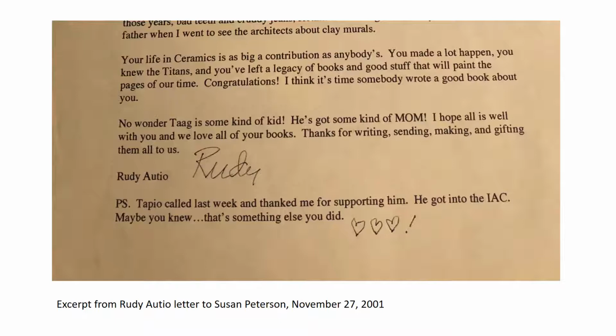So this was from 2001, and he said, your life in ceramics is as big a contribution as anybody's. You made a lot happen. You knew the Titans, and you've left a legacy of books and good stuff that will paint the pages of our time. Congratulations. I think it's time somebody wrote a good book about you. And then he also says about her son, Tog, that he's some kind of kid. He's got some kind of mom. I just thought that was a nice confirmation of the amount of work that she put in, the strong woman that she was, able to get past all of that and really become a successful female artist and educator.